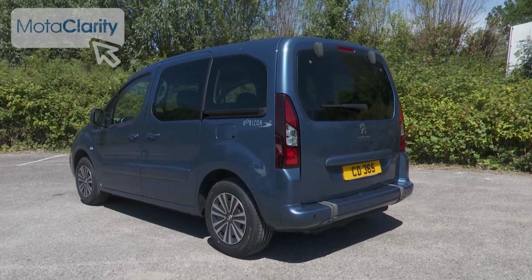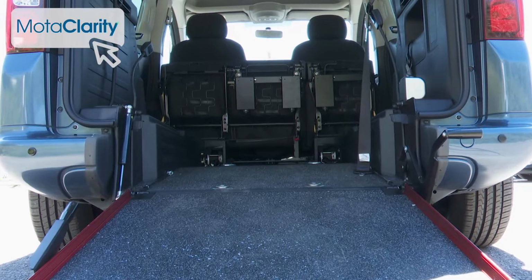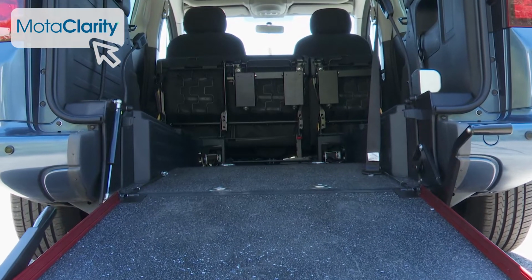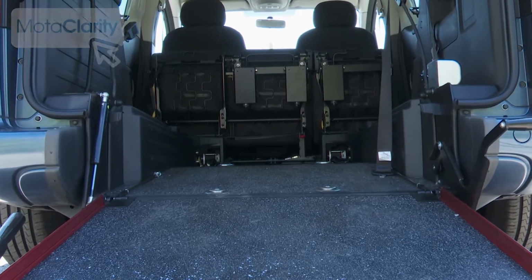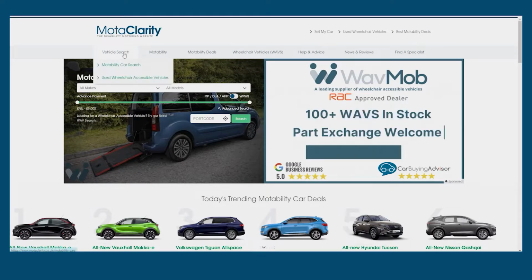Wheelchair accessible vehicles, or WAVs as they're commonly known, have so many amazing benefits for wheelchair users and their families. WAVs are vehicles that have been specially adapted so that a wheelchair user can travel safely and comfortably while seated in their wheelchair. But where can you find the right one?